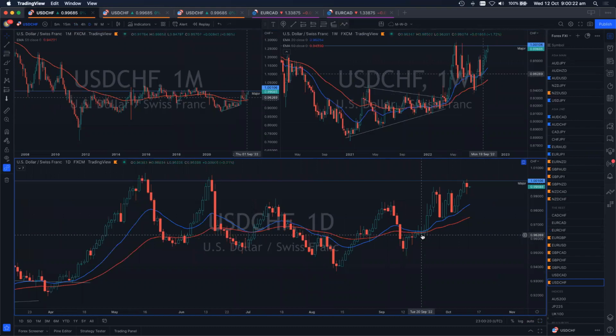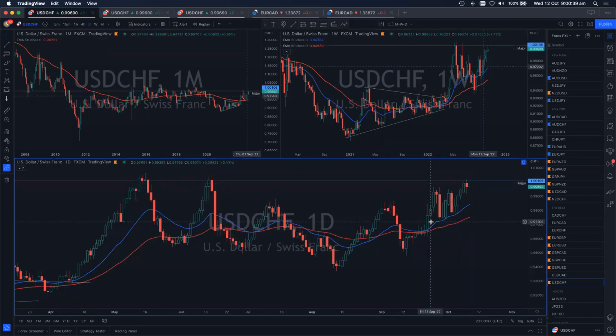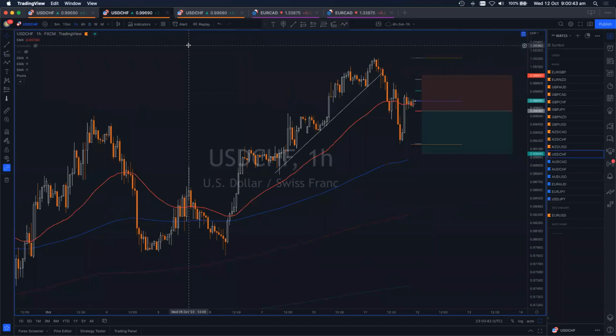What do we have? The daily is giving us this level here, which has been tested a couple of times, been tested again recently, breaking down a little bit. Do we have anything on the MACD? No, we've actually got a higher high here. So the MACD says everything's good. There's no divergence there, which is suggesting that it's maybe not going to break down.